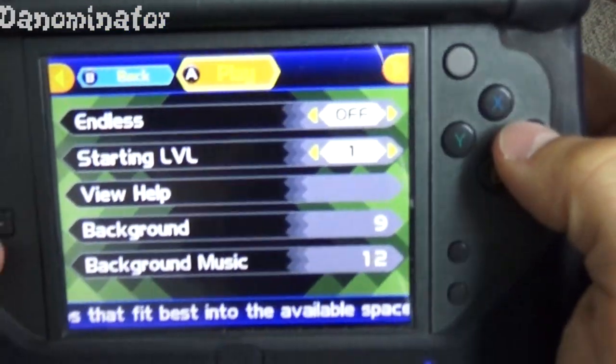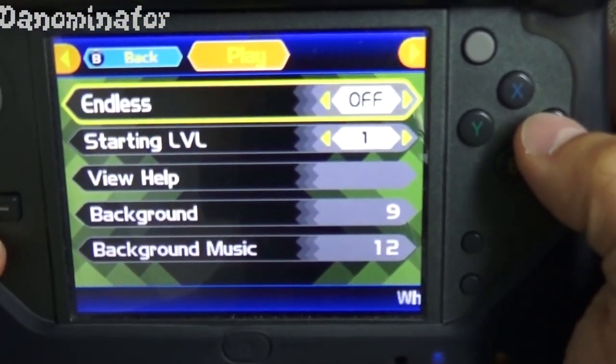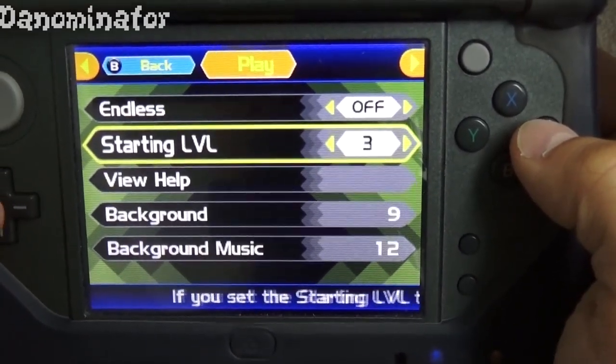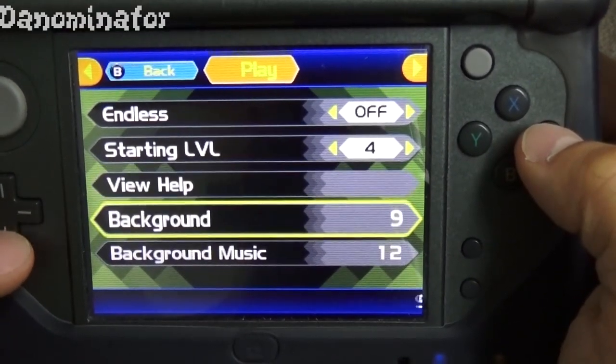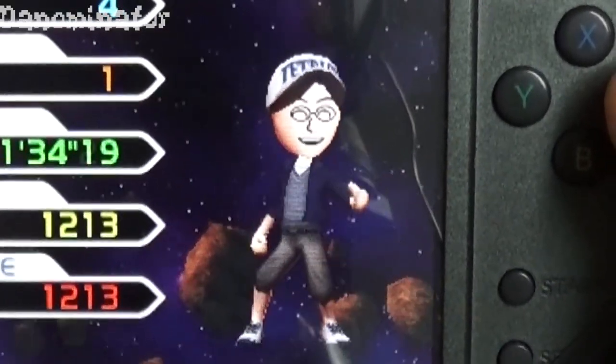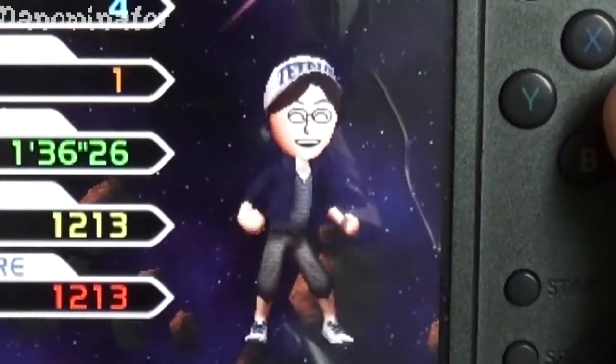Either way, all of these modes are insanely customizable, letting you change most everything for each mode individually. But is there anything else that really tells you that you're playing Tetris on the 3DS? Yeah, I guess that works.